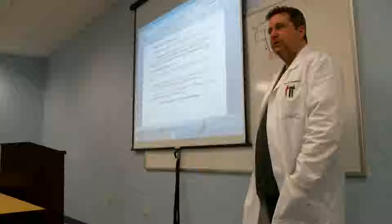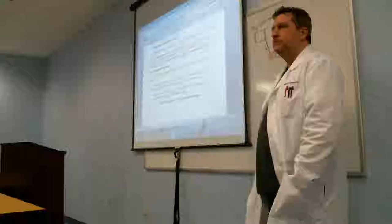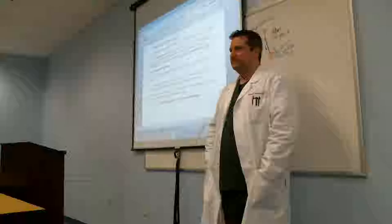Luteinizing hormone is what's going to cause ovulation. It's going to cause release of the egg. It's also going to cause, in men, the production of testosterone from the interstitial cells. You'll notice right here at the bottom of this page, I have a sentence in bold print. FSH and LH together are referred to as the gonadotropins. In other words, hormones of the gonads.